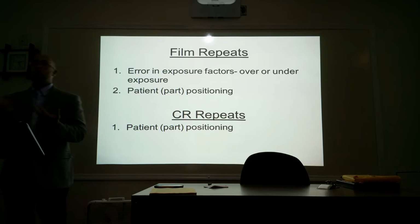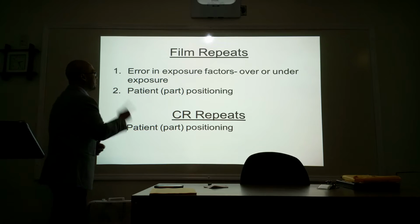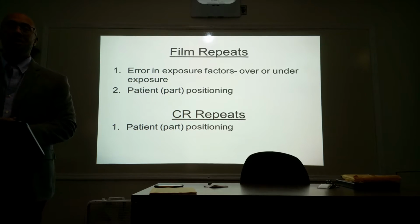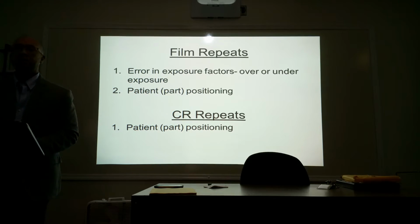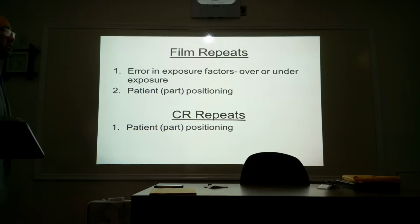All right, so our repeats. With film, our number one repeat for film is our technical factors, either too much or too little. Okay, our film is going to come out too light or too dark. We have to go back and repeat it again. That's number one. Number two is patient positioning. Okay, so those are the two top reasons for repeats in film radiography. Technical factors number one, patient positioning number two.